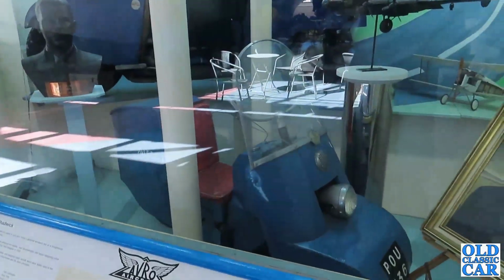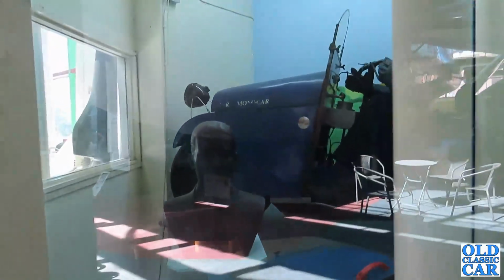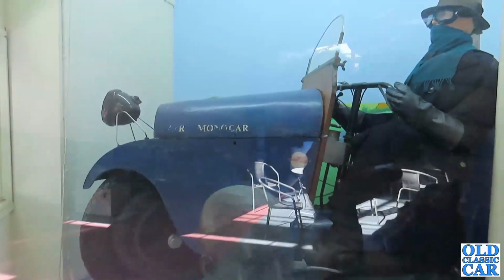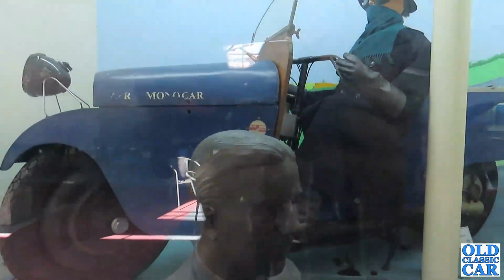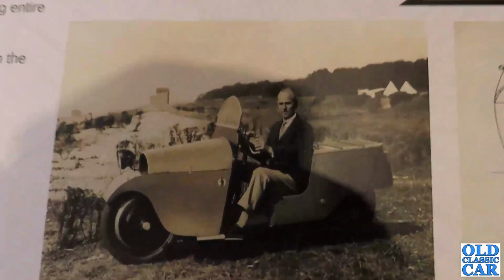Just to get a bit of vehicle road content into this particular video, we've got two vehicles here, the Avro MonoCar and the Avro Bicar. Let's have a look at this MonoCar. It's in behind glass, but we should be able to see it. And this, here we go, Roy Chadwick.